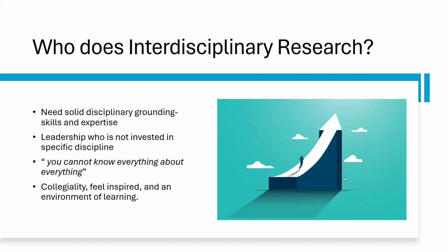Now, who does interdisciplinary research and why does it matter? For interdisciplinary research, we need a solid grounding. People who have great skills in their own research sphere and expertise are the right people to do it. If we had a research topic, and you start thinking about who you can engage in this space, the people that you engage need to be quite expert in their field.